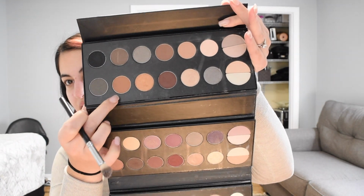Then what I'm going to do is use a similar brush. This one's just a little bit smaller and a little bit more tapered, but still a nice soft fluffy brush. Using this color right here. And then I always like to tap some of that off. And what I'm going to do is on the outer corners, I'm going to go in circles and I'm going to work into the crease.